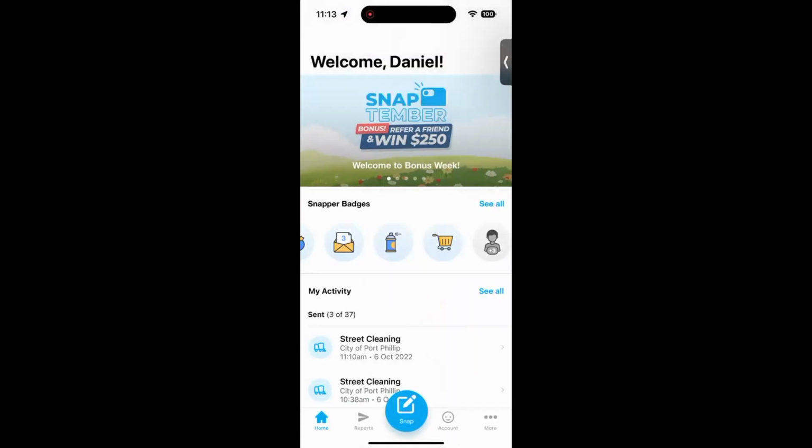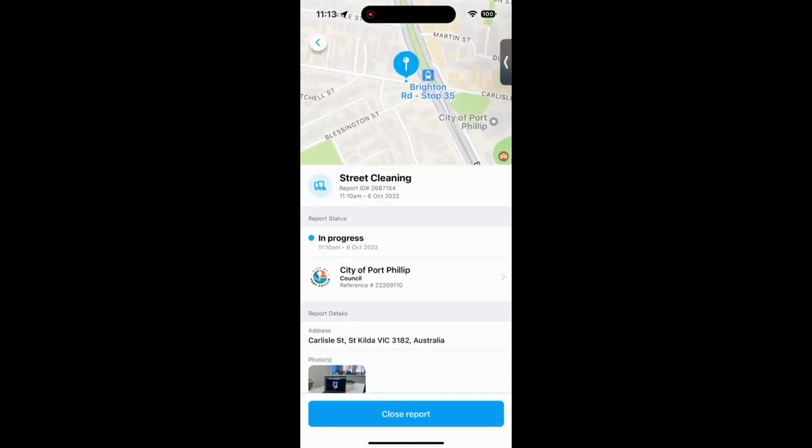There it is. You can see in my home, there's my request, and that's now moved. The report status is now in progress. And you can also see that under City of Port Phillip, there's a reference ID, which is Port Phillip's internal reference ID for this request. Yep. Okay. Yep. There you can see the request. All right, I'll give you back the screen now.